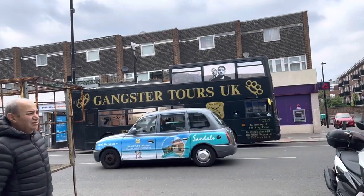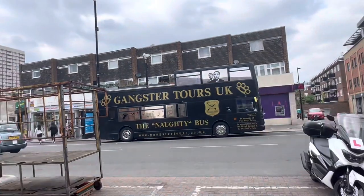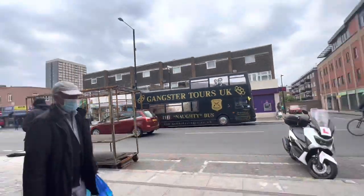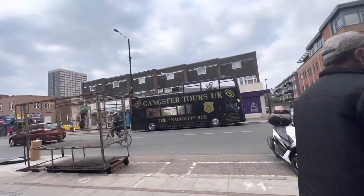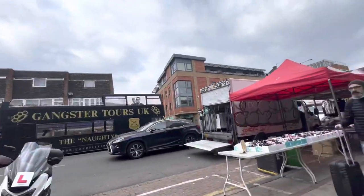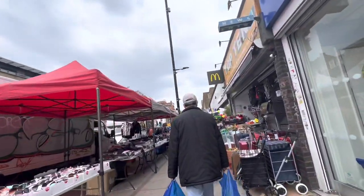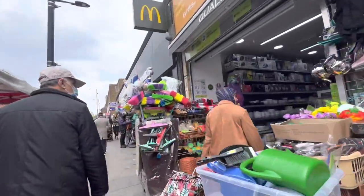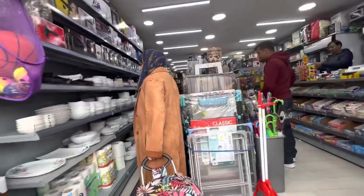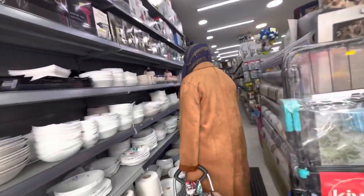There's a touring bus. I don't know why it's in here, but it's interesting. You normally don't have touring buses coming through this route. Oh, it's empty. That makes sense. My mom gets excited when she sees these kinds of shops, so we're going to be exploring this shop. And now we're going into this kitchenware store.